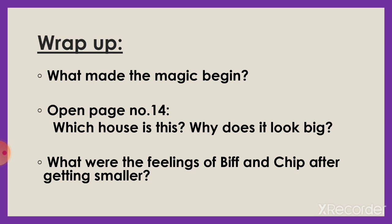Can you tell me which house is this on page number 14? Come on, page number 14. Look at the picture and tell me which house is this? Yes, you are right. It is a little house that they found from the secret room. But why does it look big? Can you tell me? Why does the little house look big? That's great. Biff and Chip were smaller due to the magic, so the little house was looking big just like a real house.